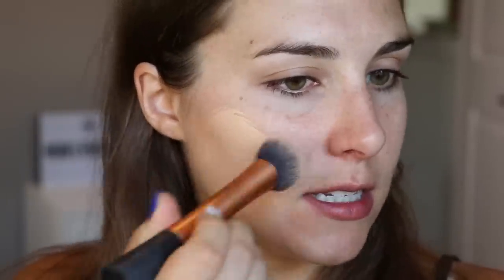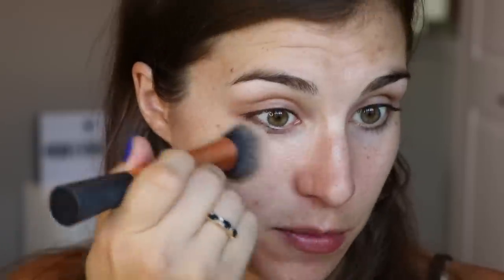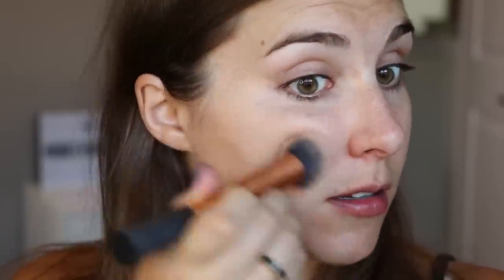Alrighty, so I'm just going to use the Real Techniques Expert Face Brush to blend that in, and I'm also going to zoom in so you can see the texture of my skin before. Ooh, very close. Texture of my skin before and after. So this might be a little bit on the lighter side for me, but do I have bronzer? Shoot, I don't think I have bronzer. Well, we'll figure something out.